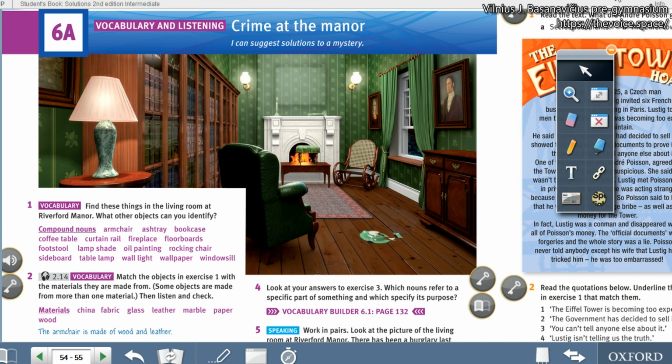Today we're going to speak about mystery. Open up your books, student books, on page 54, Unit 6A. The topic is called Crime at the Manor. The aim of this lesson is to learn some new vocabulary, do the listening, and be able to operate the new words and phrases in order to understand a story about a crime.